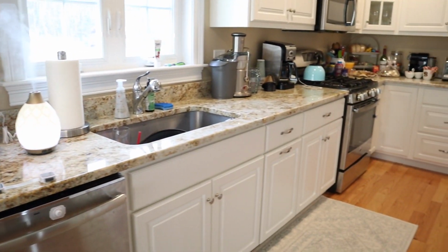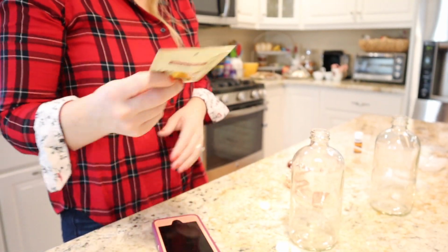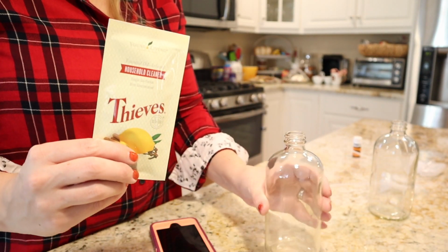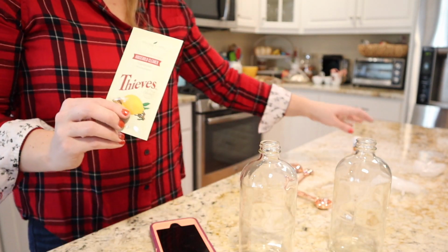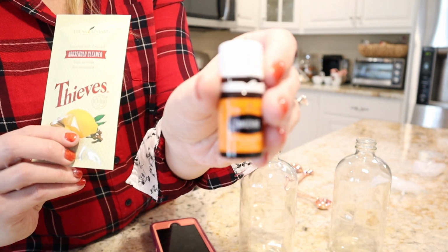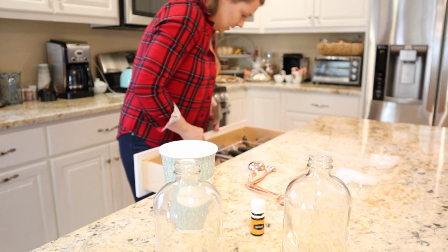And I'm actually going to make my first ever thieves cleaner. So in this packet here of thieves, this will make 4 8-ounce bottles. I'm going to fill two now, one for wood cleaner and one for household cleaner. Again, I'm very new to this all. I don't have a lot of oils, but for the wood cleaner, I'm going to use tangerine. These are very concentrated.